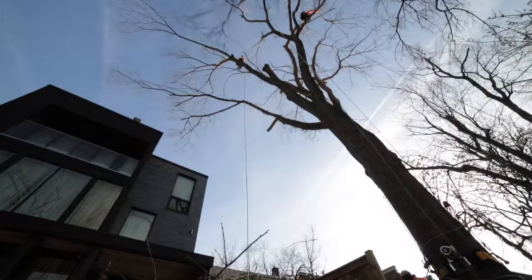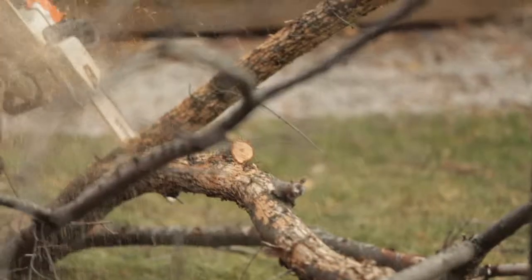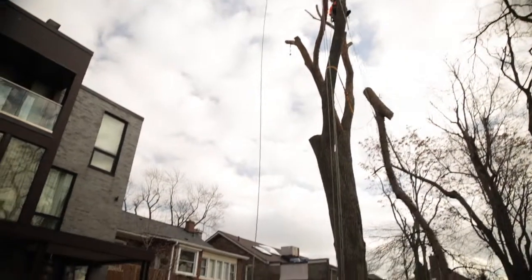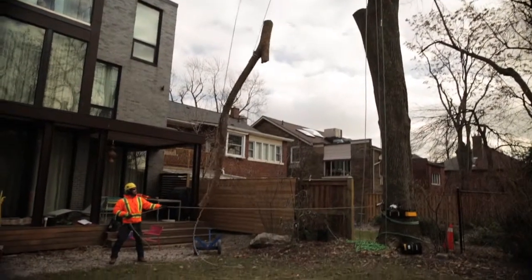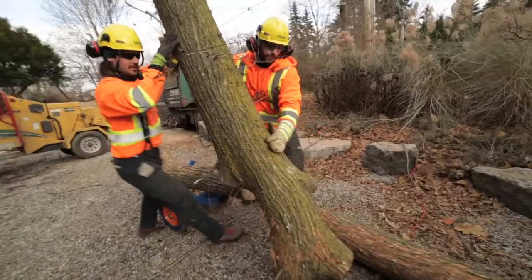Generally, work will always start at the top of the tree. The climber will position themselves up high and begin to pick pieces down from the canopy from the top down. These are lowered down piece by piece, starting with the smaller material, and then we slowly move into the larger trunk wood of the tree. The reason that we lower all this material by rope is to ensure that there's no harm to any of the ground crew working, and as well no damage to the property in any way.